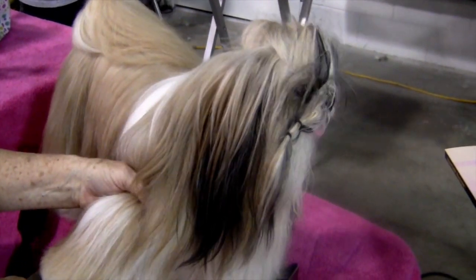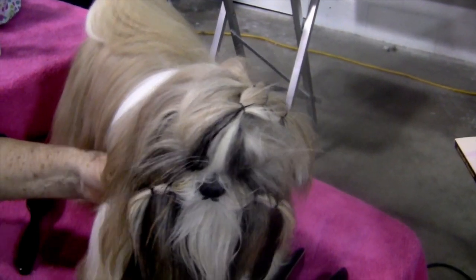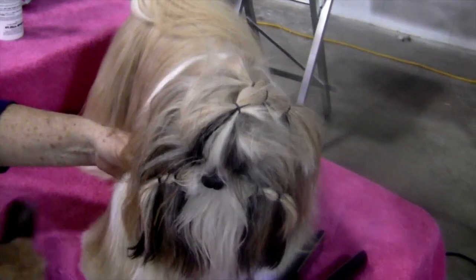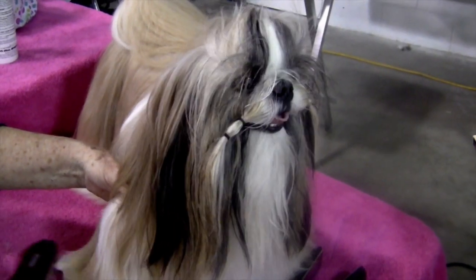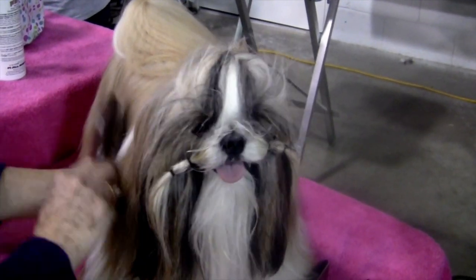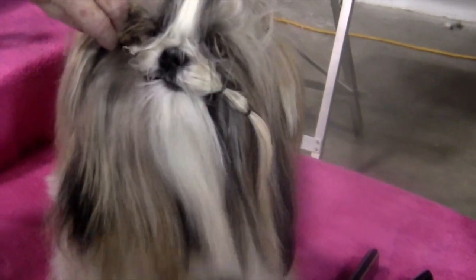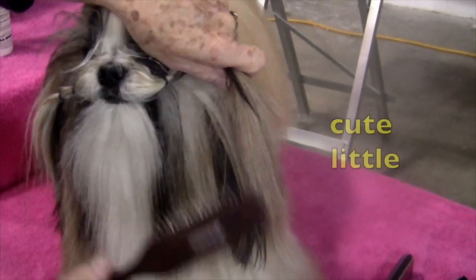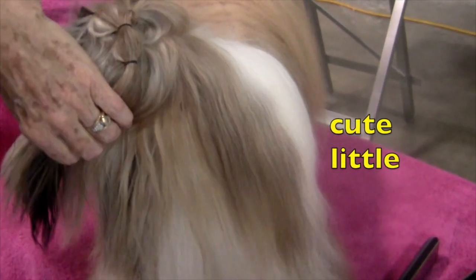Boys and girls, if I said, look at the dog, does that sound exciting or does it sound kind of boring? But if I said, look at the cute little dog, does that make you want to listen? I just added a few adjectives. The words cute and little.